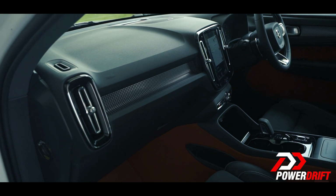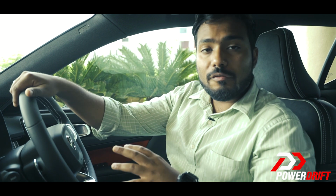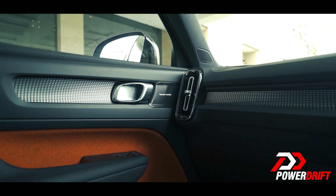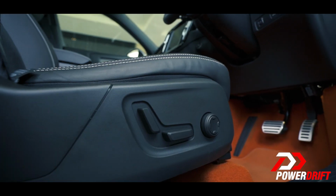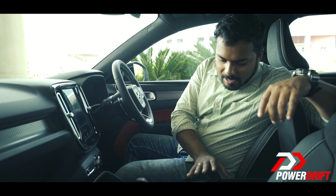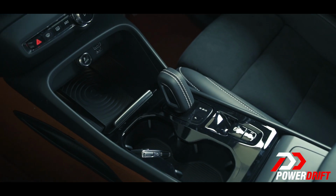All the materials that I used feel nice and premium. Also, if you look at the door bins, they're lined with this wool-like material, which is actually made of a recycled material. In fact, being a Volvo, a lot of the plastics in this car are also made from recycled material, so it's also environmentally friendly. A little bit of rubbish bin, you can throw stuff in here so you don't have to throw it outside on the road, which is a nice little touch. A wireless charging cradle right here, you can put your smartphone in there.